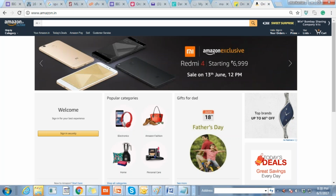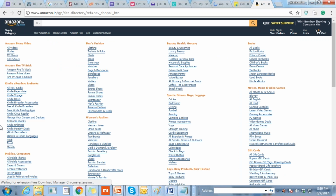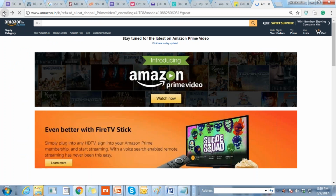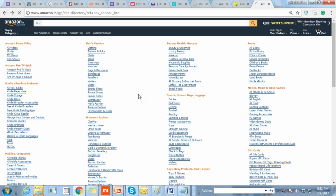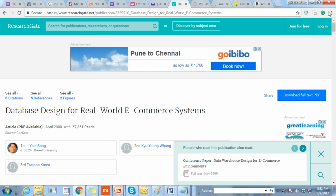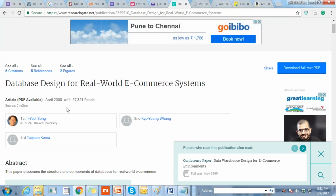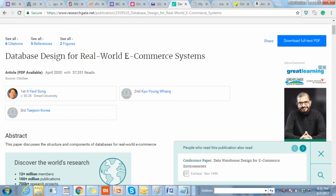If you go through each and every product, many customers might be purchasing any kind of product from anywhere in the world or anywhere in India. When they are purchasing these kinds of products, we have to do a lot of predictive analytics. When you want to design a product like this, including predictive analytics, you need to understand what kind of architecture you have to build for such a high-level e-commerce system. So here there is an example they provided on database design for a real-world e-commerce system, and how it needs to be created.